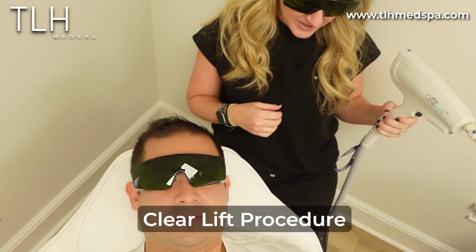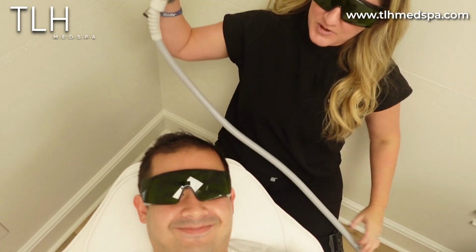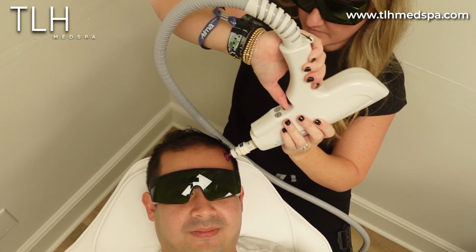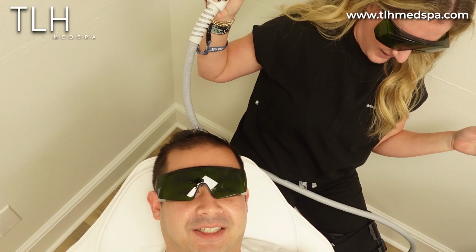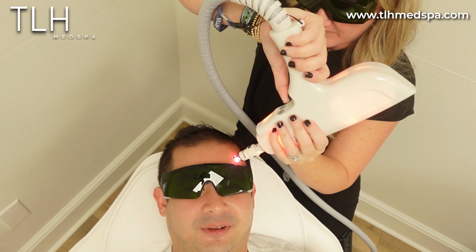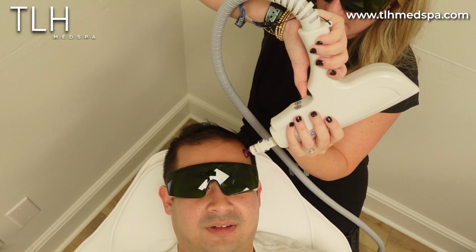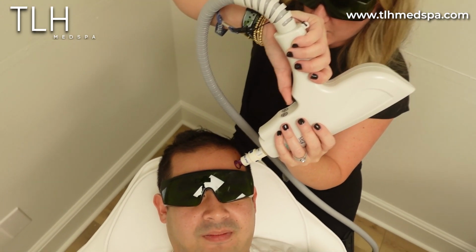So we're doing the Clearlift procedure on Matt. It's going to even out skin tone. He doesn't really have any wrinkles, but we're going to let him see how this feels right now. So here we go. What does it feel like? It feels like a jello hitting my skin. Is it painful? No, not painful. What is that blinking light? That's the laser firing. In your camera, it might show like every other one. Sometimes it does that, but it's just a nice slow fire. You just go across the skin.